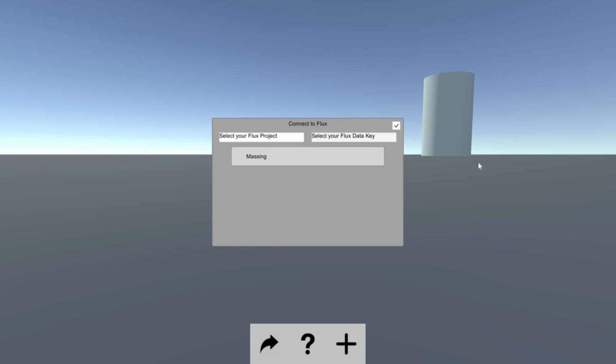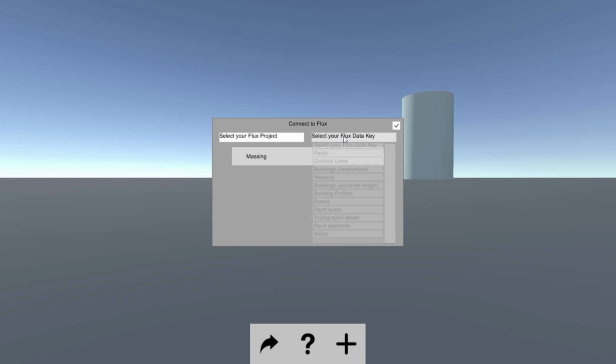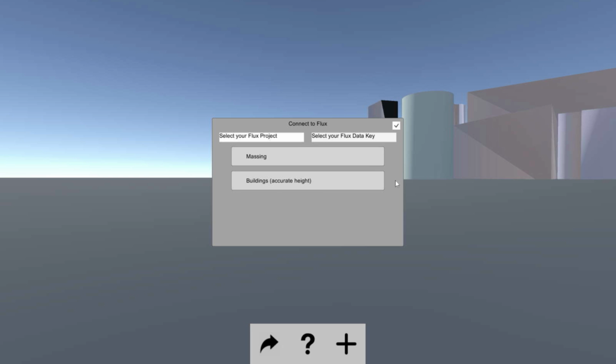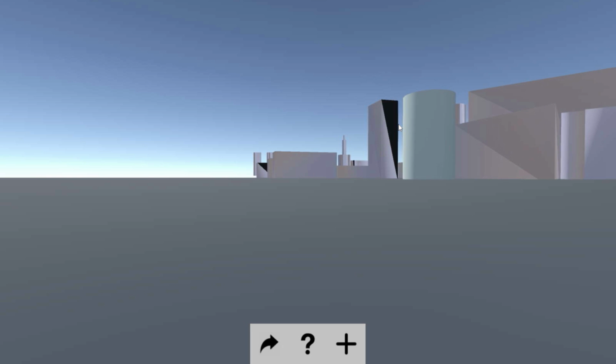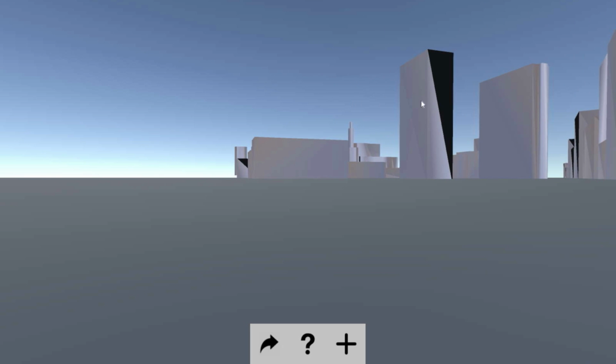So I'm going to select my project, and then I'll select my building. And there it is, just one click. I can walk forward and walk backwards and look around. And then I can also pull in any of my other data keys, so I'll pull in the rest of my San Francisco skyline, and now I can go around and walk around the mid-market neighborhood of San Francisco.